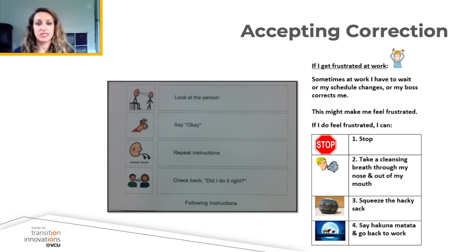If I do feel frustrated, I can stop, take a cleansing breath through my nose and out of my mouth. And we practice how to do this so that they don't end up hyperventilating. Squeeze the hacky sack, because he always had a hacky sack, and say Hakuna Matata and go back to work. So the Hakuna Matata, this is somebody who loved The Lion King.